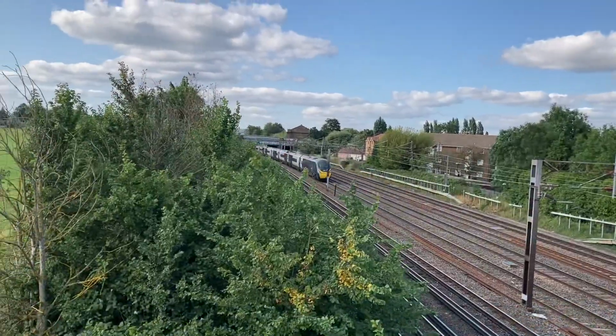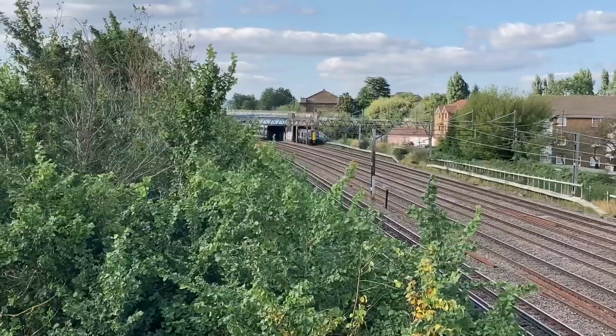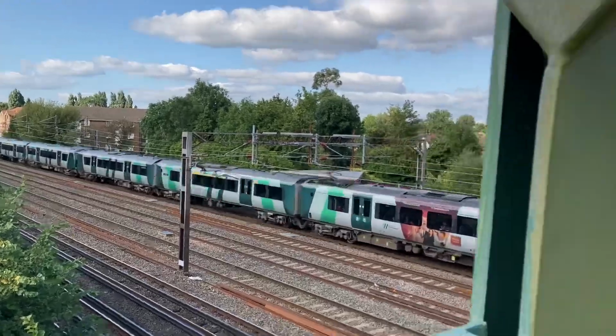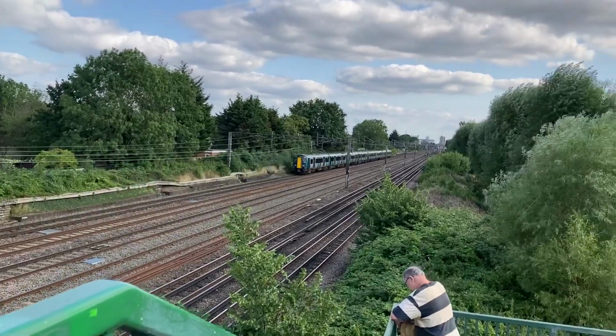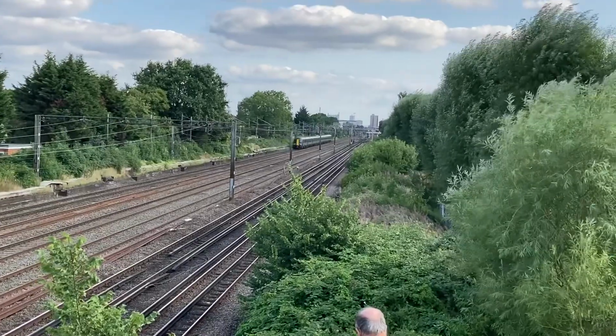There's 39127. I'm not sure where that's going. And now here's some London Northwestern Railway Class 350s. 350 375 and 350 116, and that Avanti West Coast service was from London Euston to Manchester Piccadilly.